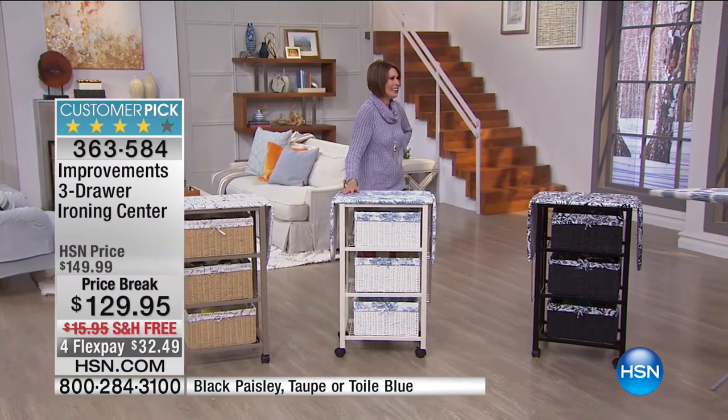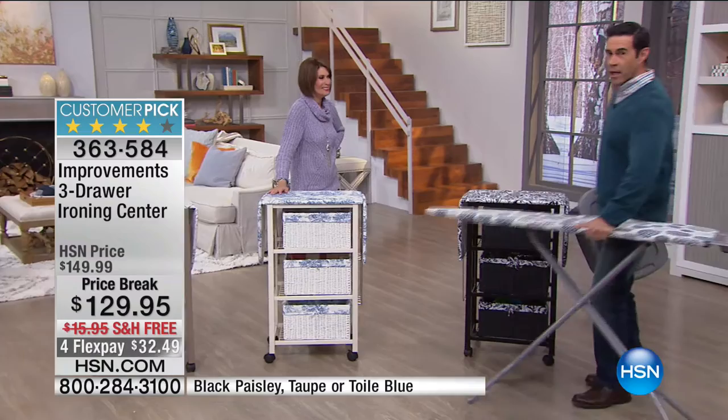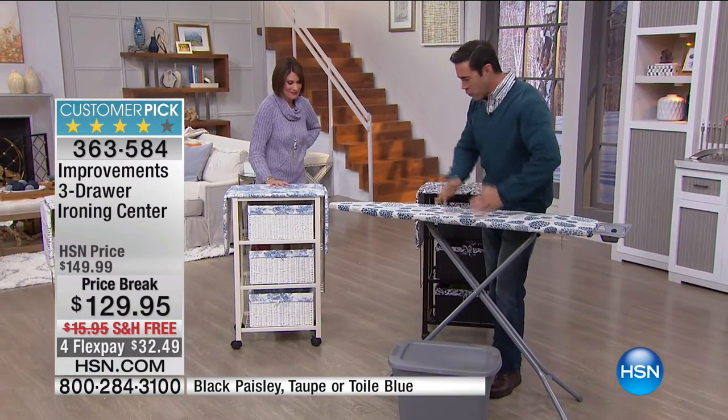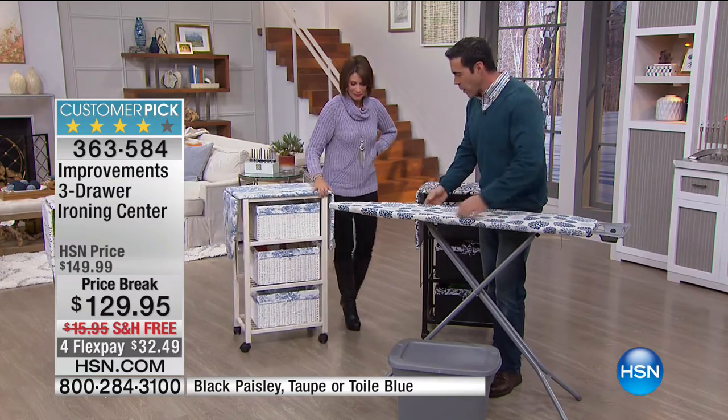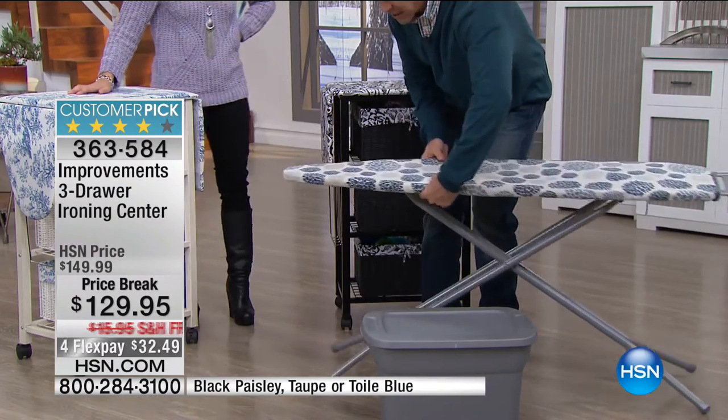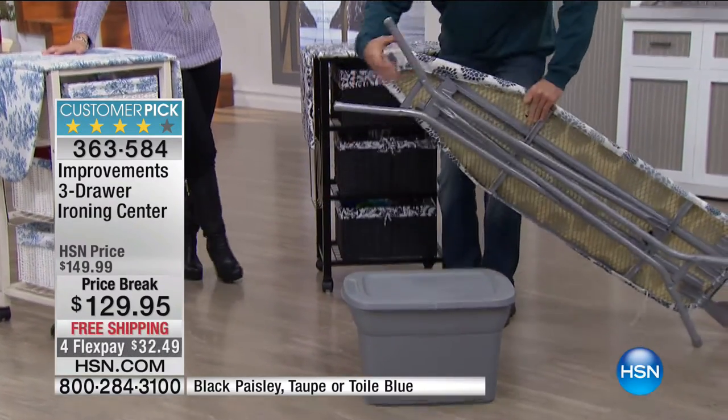This is the ironing center we had before, Alice. We had ironing board. Right. And storage bin. That was it right there. If you wanted storage and ironing, that's the way we used to do it. And we all know this sound. Well, where is it? If I can even find it. That is just the sound of horror.